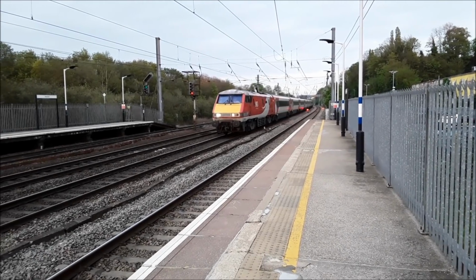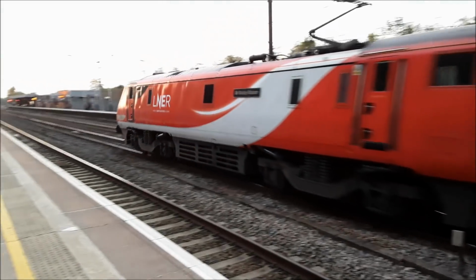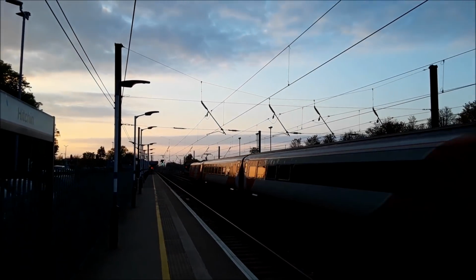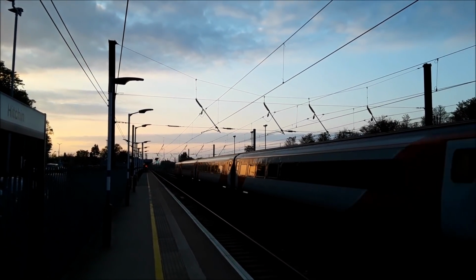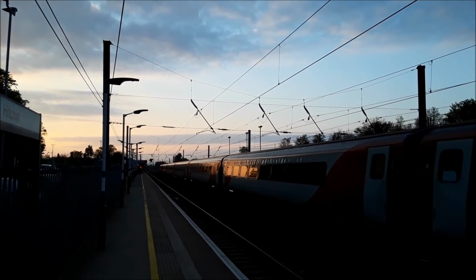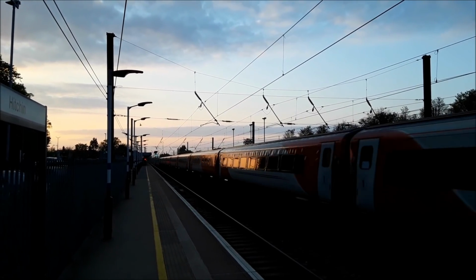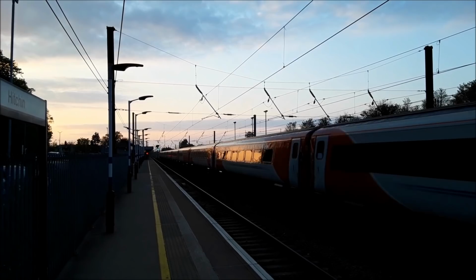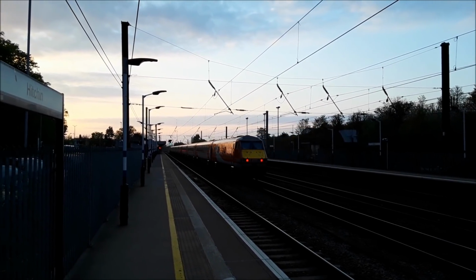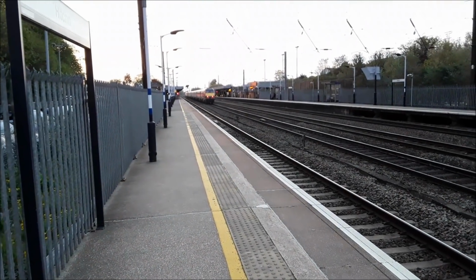Leading the way is 91109. And she's just changed. There you go, it's something a bit different. On the rear is 82229. Then bring it back down. Everything gets a little bit lighter.